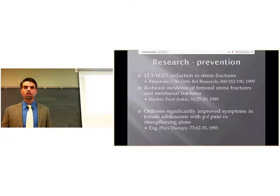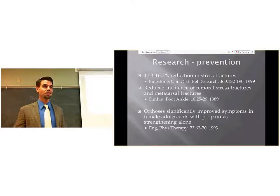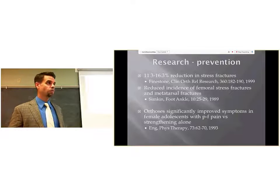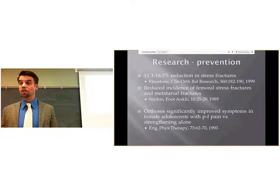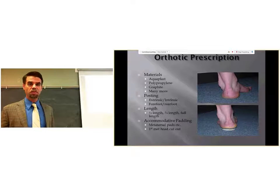Okay, who here has ever worked with a female adolescent with patellofemoral pain? Probably most, yeah. I mean, it's pretty common. So again, those people do really well. Sometimes they'll do well with just a temporary orthotic or an aquaplast that is molded. We call them aquatemps because they don't have a lot of structure. They don't need something that's going to be real firm.